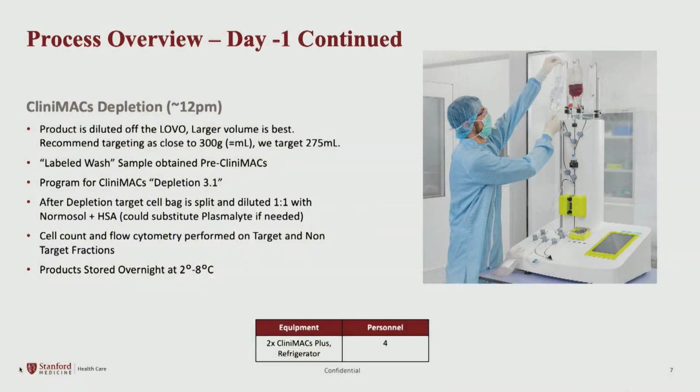After depletion is finished, we're going to dilute each of the target samples 1-to-1, and we're going to store that overnight. We'll also obtain a cell count and flow cytometry sample from each. We also will pool the non-target samples and pull a sample as well. Everything is stored overnight, and again, this is 2 people with 2 different Clinimaxes.